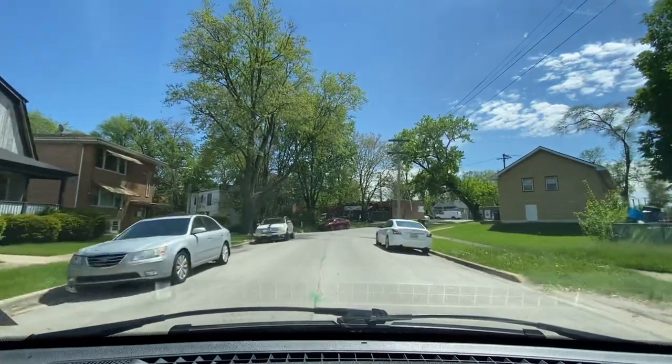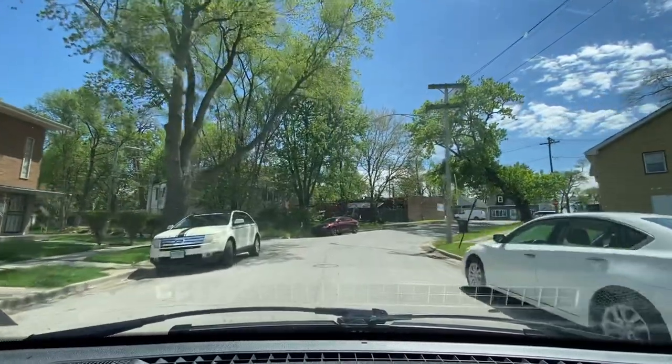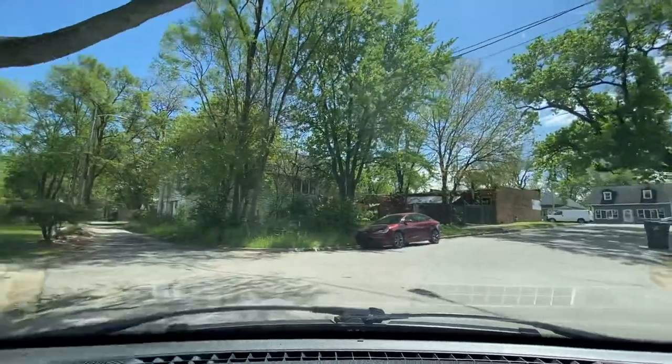Look at another abandoned house on my left. Right about here. Can I go left? Can I show y'all?